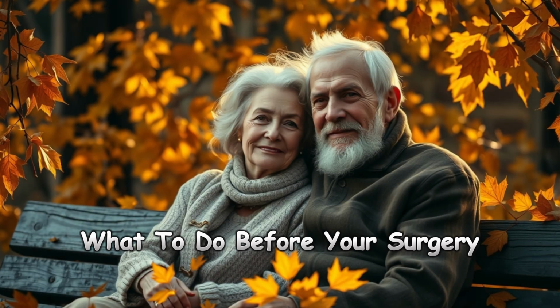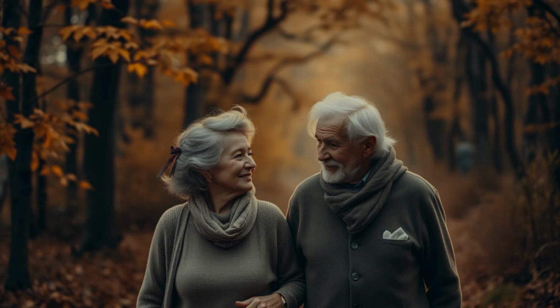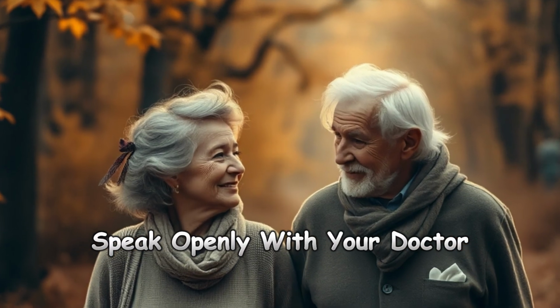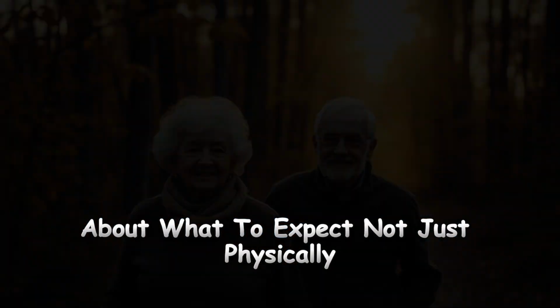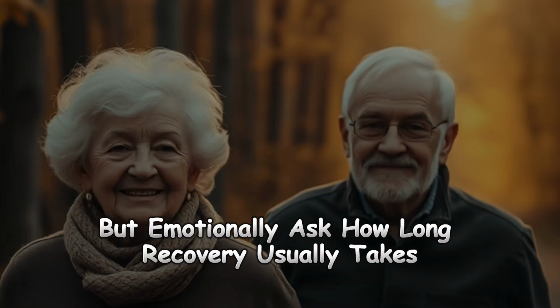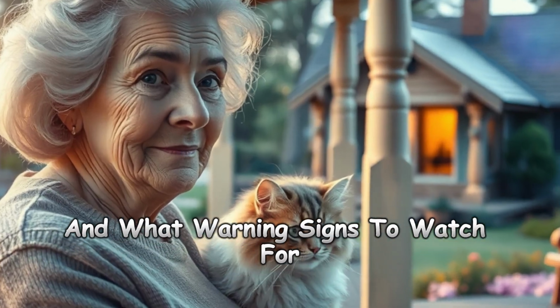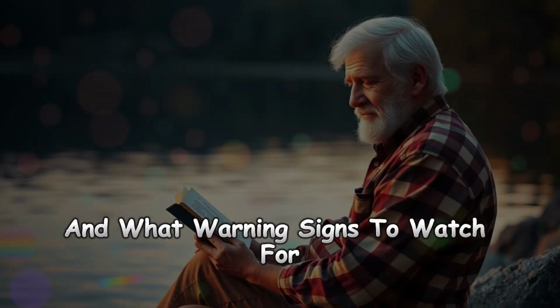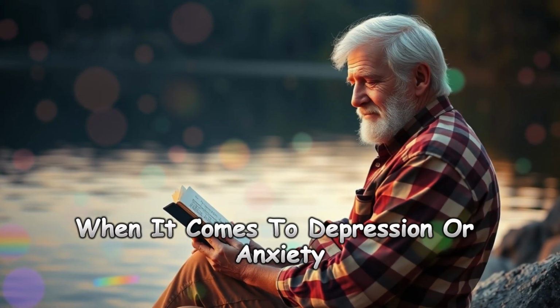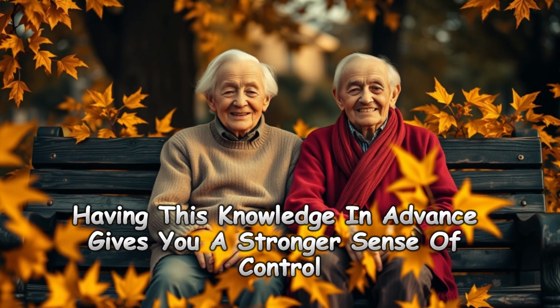What to do? Before your surgery, take time to prepare mentally. Speak openly with your doctor about what to expect, not just physically, but emotionally. Ask how long recovery usually takes, what emotional side effects are common, and what warning signs to watch for when it comes to depression or anxiety. Having this knowledge in advance gives you a stronger sense of control.